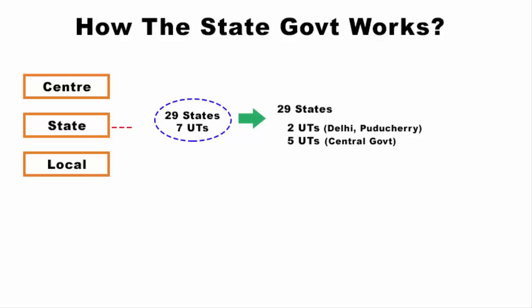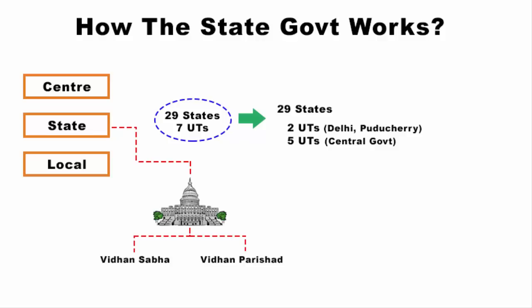Alright then, the first thing that you need to understand is that the state legislature has 2 houses. They are called Vidhan Sabha and Vidhan Parishad. Just like at the central level, the parliament has 2 houses, Lok Sabha and Rajya Sabha. Similarly, at state level, there are 2 houses, Vidhan Sabha and Vidhan Parishad. But here is a catch. Not every state in India has bicameral legislature.